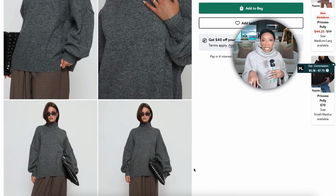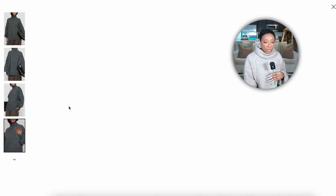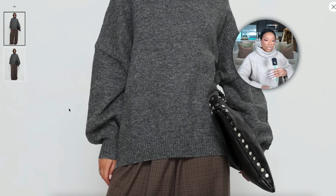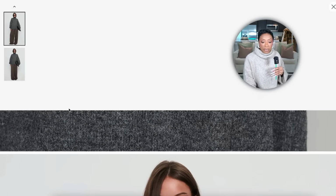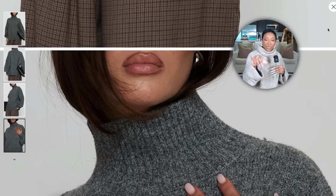This is $69. It is called the Patrizia turtleneck sweater. It's very, very cute. I think it works really well. You get the little mock neck. It's roomy, which is going to allow you to do that easy layering because you need that extra space in there to get that shirt underneath it, etc. So we like this, and this is available in sizes extra small to size extra large. So really cute, nice little sweater.